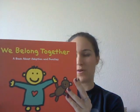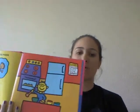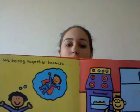This is my absolute favorite book I found in my course of reading for adoption. We Belong Together, a book about adoption and families by Todd Parr. The illustrations are great. Let me show you. It's very simple to read. It just goes, we belong together because, and it talks about why, and then it says, now we can do this together. We belong together because I needed someone to love me, and you had love to give. We belong together because I needed somebody to kiss my boo-boos, and you had kisses to give. Just absolutely awesome. For a preschool kindergartner, this is the best book I liked talking about adoption.